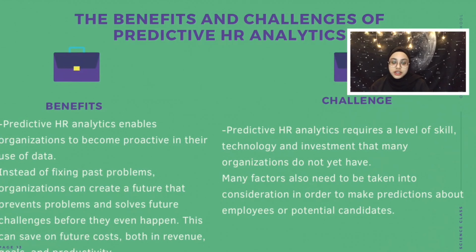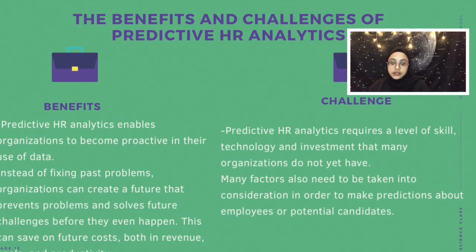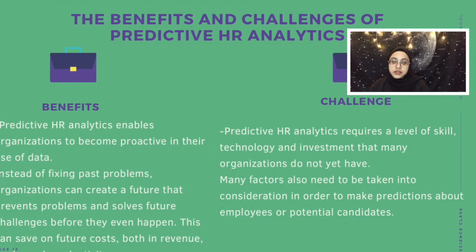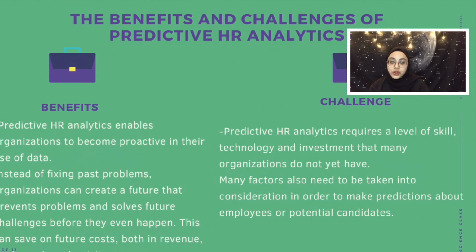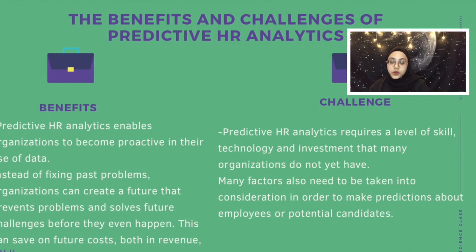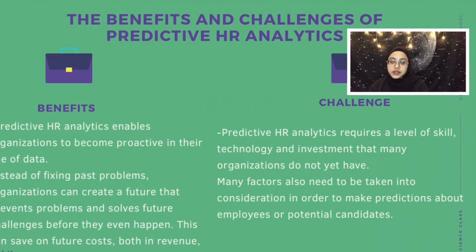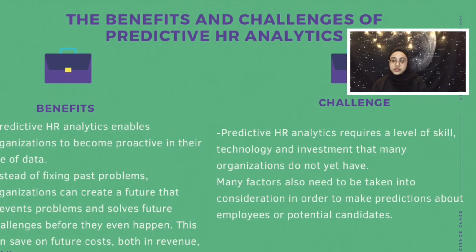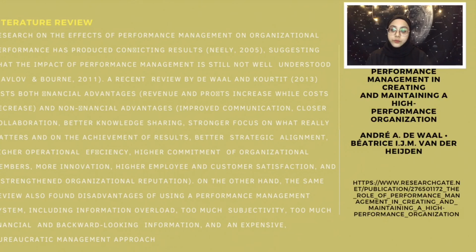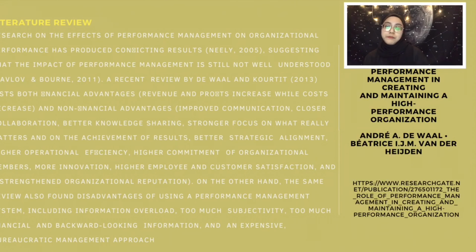Next is the challenge. Predictive HR analytics requires a level of skill, technology, and investment that many organizations do not yet have. Many factors also need to be taken into consideration in order to make predictions about employees or potential candidates.